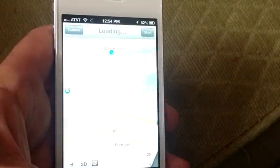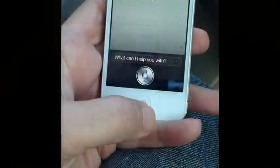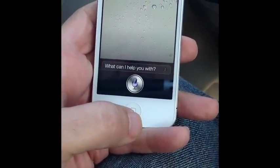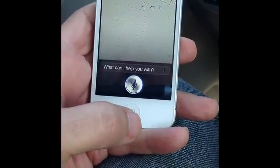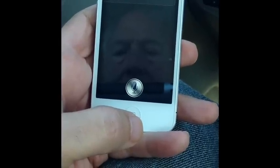Start. Directions to nearest Apple Store. Getting directions to Apple a Day.